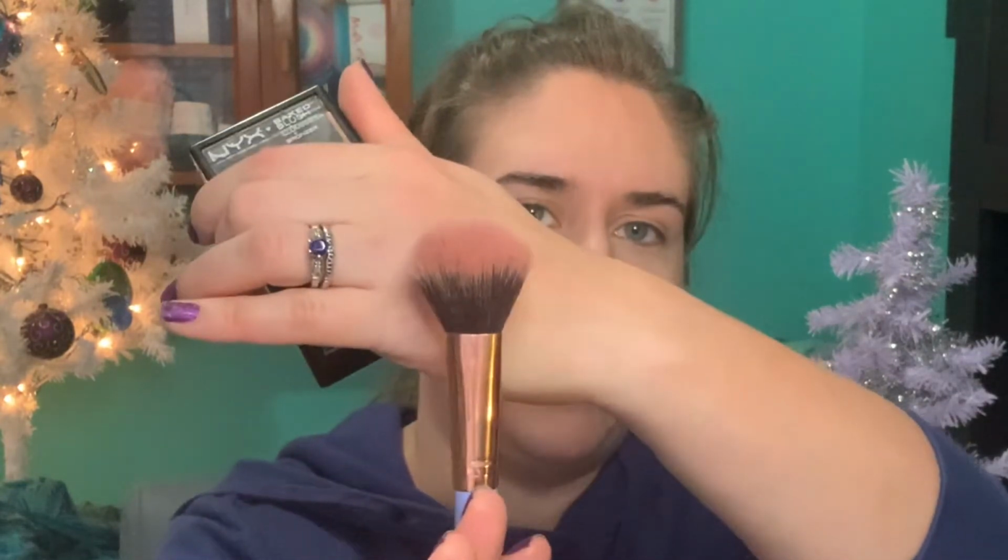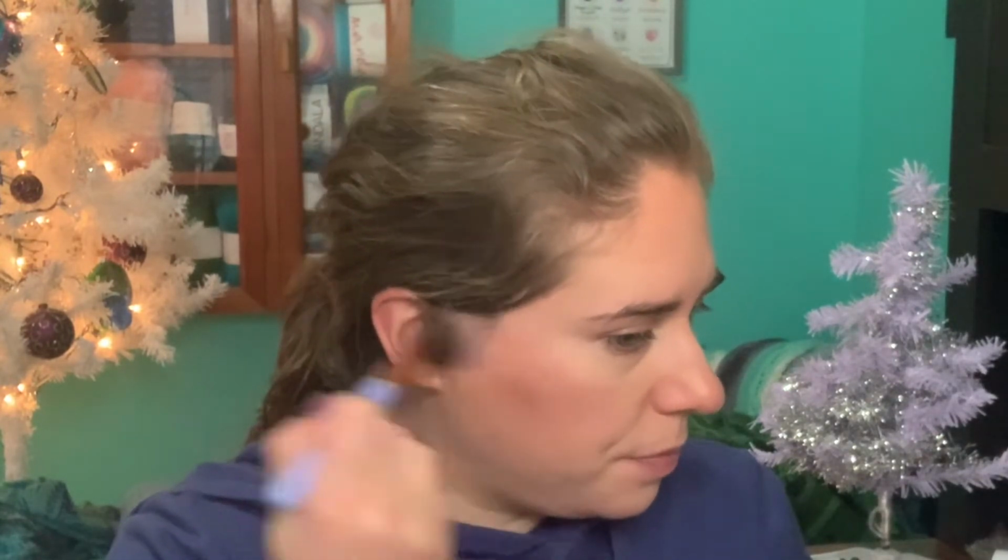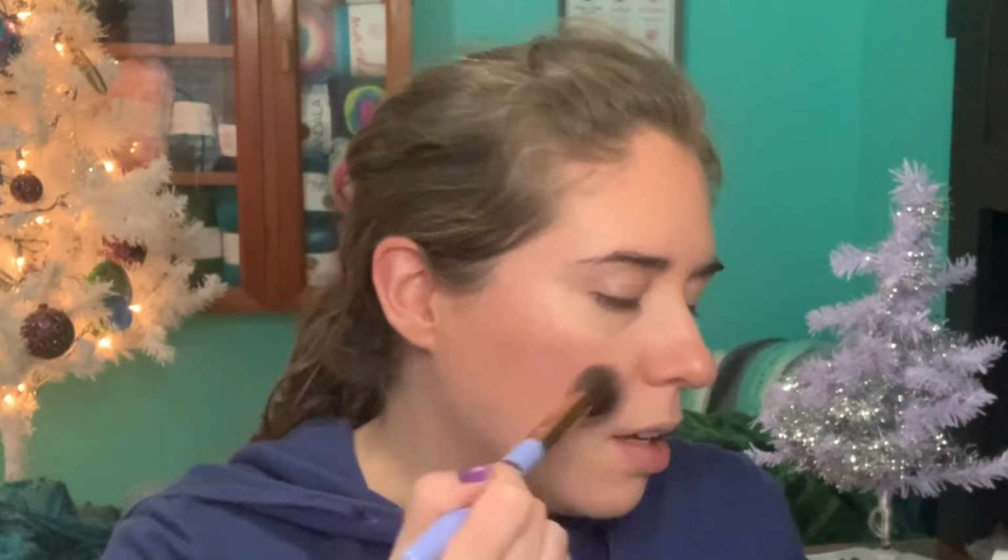So for my blush, I have this NYX Baked Blush in the shade Chiffon. This is really old, and I don't know how much pigmentation we're going to get out of this, but actually, it seems to be showing up on the brush, so hopefully I didn't overdo it. Yeah, that's not bad at all. I have two of these, and I think the other one is a lighter, peachier color. Because they're baked, they're kind of dry, but that doesn't look too bad.